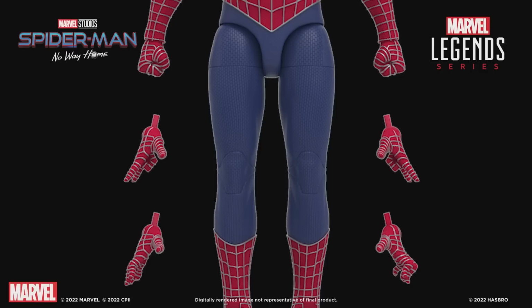So there's always the potential that what we see here in these renders is not exactly how the final product is going to look, which I'm hoping for, considering that the face is not looking all that great for Tobey Spidey. The rest of the body does, but the head just looks a little weird as far as the mask and the lenses on the mask are concerned.